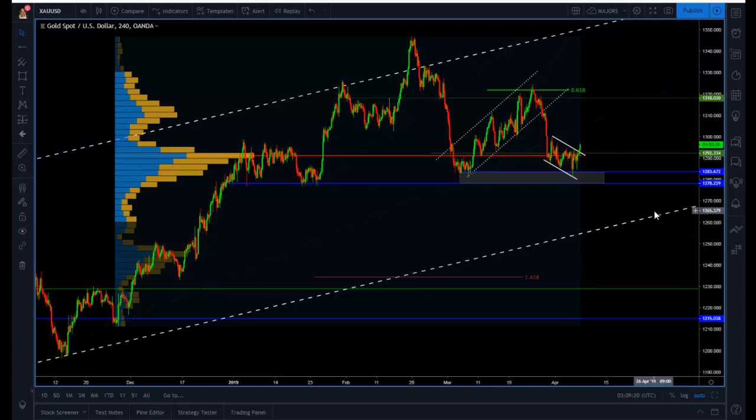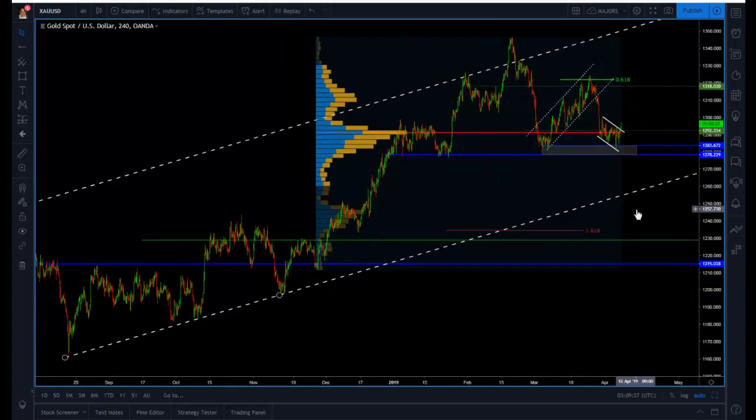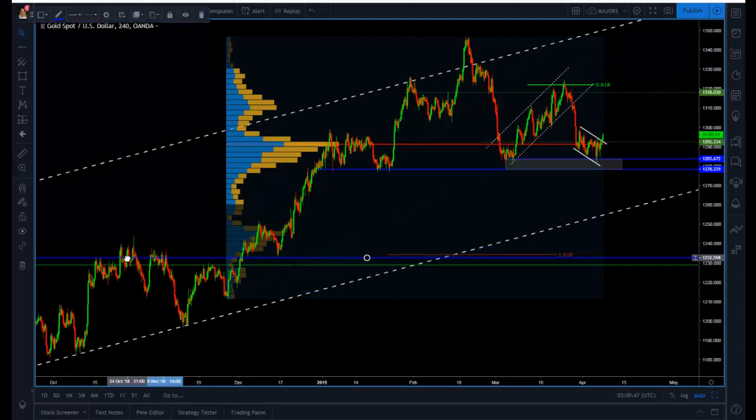And the reason that we didn't close all of our position here is because if price broke with the 1278 level, there were chances that we were going to be testing this trend line, the white dotted trend line that you can see here, and maybe a test of this big level right here, right?